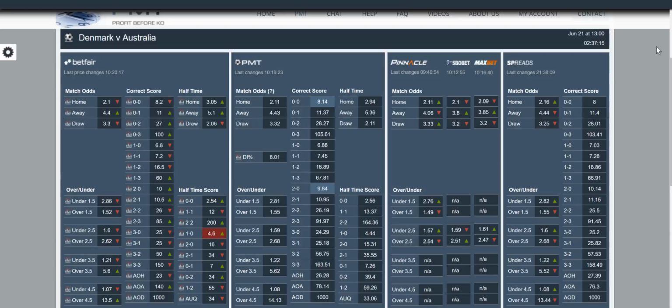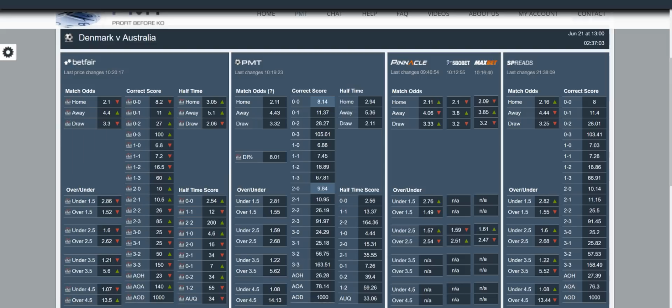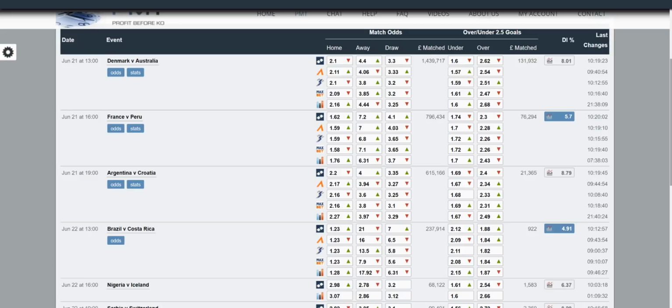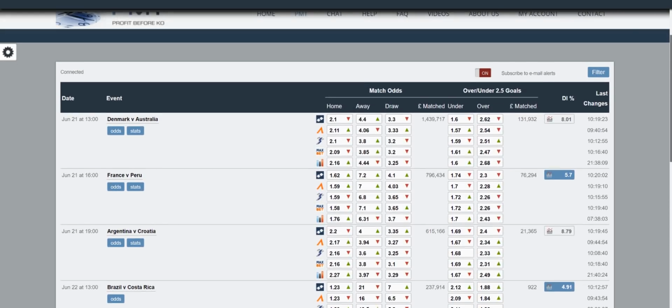Hi guys, we shouted this potential trade out on Twitter last night. We said that should the draw come in, it looked highly likely that it would. So just going to have a quick look at the PMT game. In fact, just going to go back one step further. This is the PMT page. So this is the list of the games.